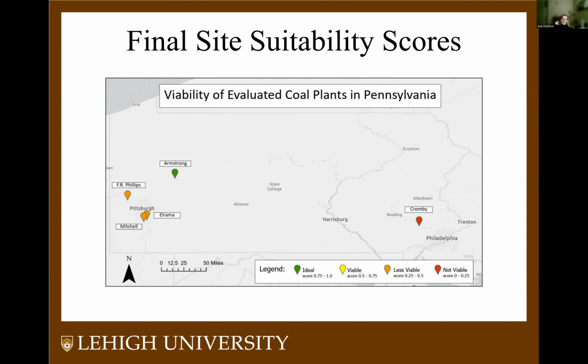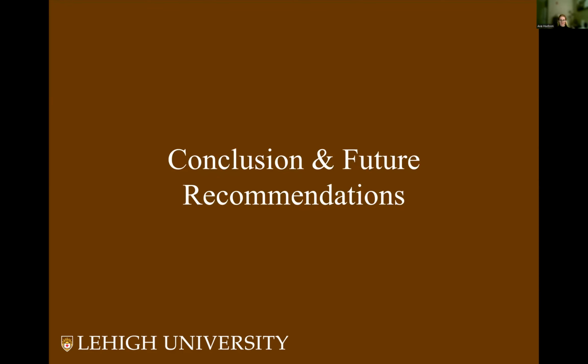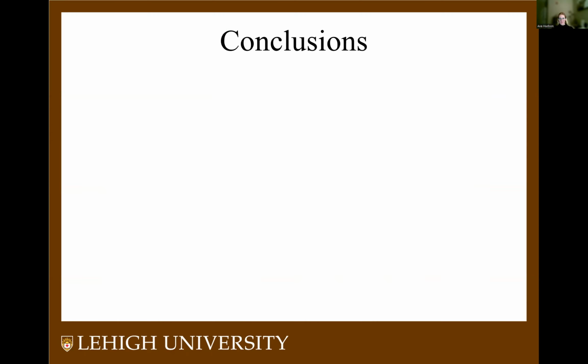So here we can just visualize on a map the final site status categories that each plant falls in, using the legend down below. And then this can be used to help prioritize SMR development toward the sites that are most economically and technically attractive ones. So, going to conclusion and future recommendations.